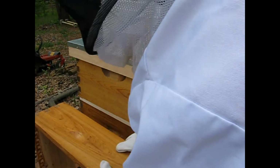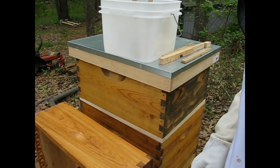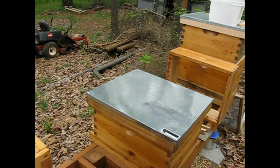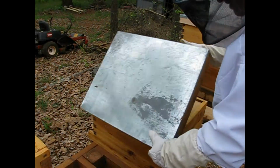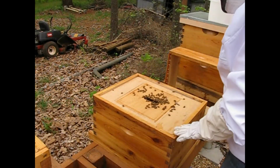This is the box that's going to go on the swarm hive. I'm going to just pick the camera up and move it. Should be just about right. I see a few girls up here around me. So far, I'm not too worried about it. There sure is a bunch of them on the top, though.